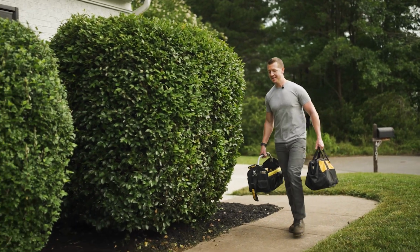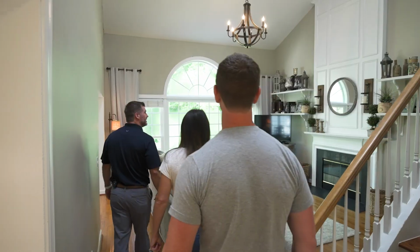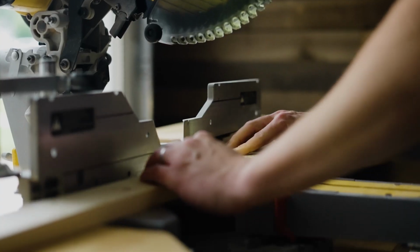Coming up on Dream Room in a Day. Hey Brooke. Hey Philip. Hey David. Philip, an abandoned living room with vaulted ceilings gets a little bit of shine and a lot more personality, giving one special family a brand new space to enjoy and rediscover. Look at that crisp line.